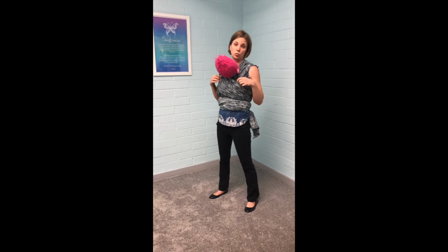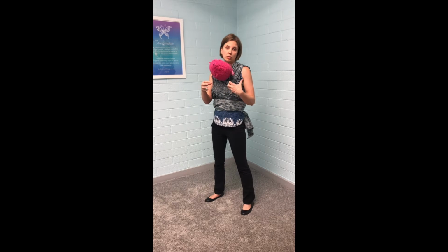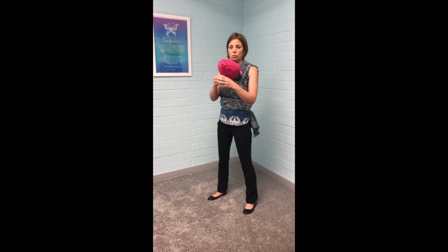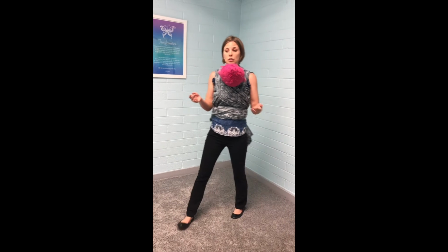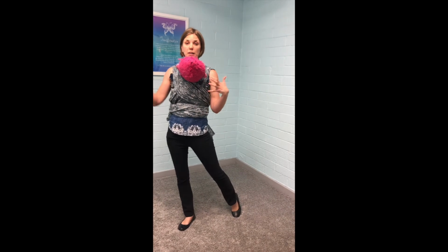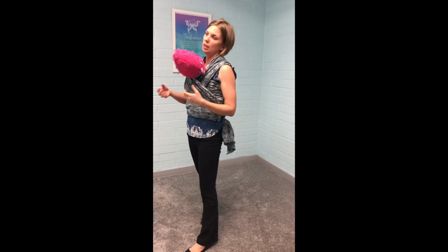A lot of times there's stretchy ones like Moby's that you usually see that are stretchier and a little bit easier to maneuver when you're first learning. It takes a little bit of practice because those ones are longer fabric, and it took me a little while. All I did was practice near a couch or the bed, so that way I had something soft nearby. If I felt like things were too heavy and too much cloth was going on, I needed to take a break, I could put baby down.